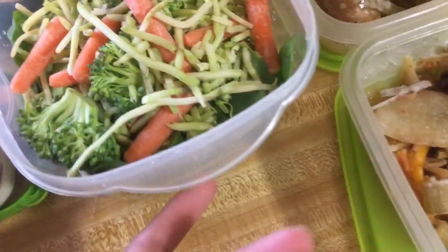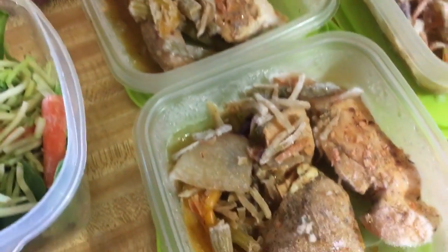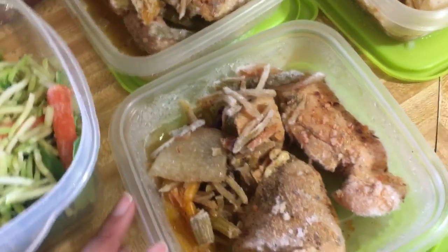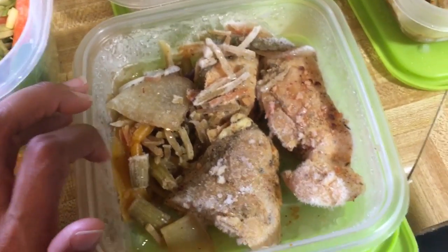Now from here I'm going to go ahead and move over to my salad. This is about 2 ounces of baby spinach and then 2 ounces of stir-fry mix. And in this case, this is my chicken prep I did a couple of days ago. I got plenty of it. I already ate mine for today, so it's pretty much going to be mine for tomorrow. And this is about 4 to 6 ounces, maybe about a solid 4 ounces. So it looks like there's a lot more in here.